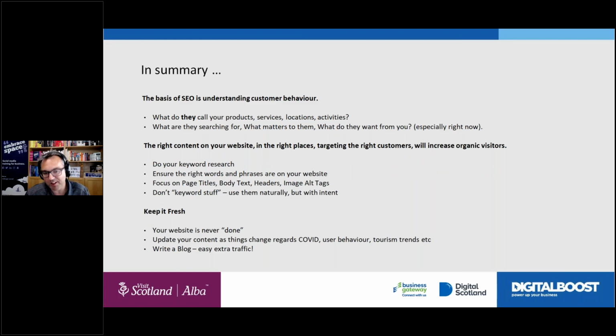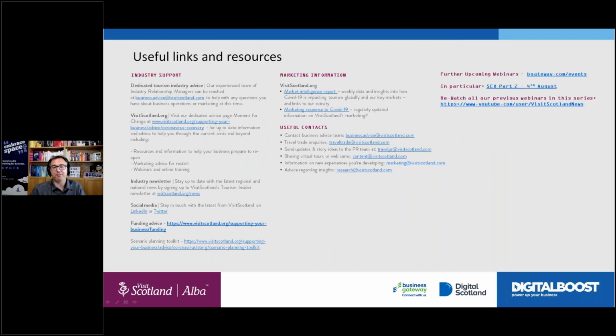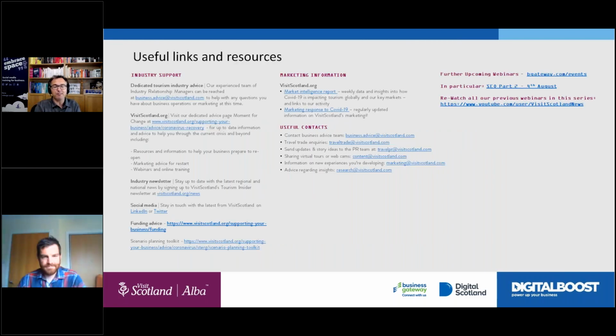And maybe one of the best ways to keep it fresh, consider writing a blog, potentially easy traffic. Okay, we're done. Extra links and resources. I'll leave you with Andrew to give you a wee insight as to what else is available to you, what else you should be looking at and being aware of. And I'll come back and talk to you shortly about any Q&A or any questions or any clarification.